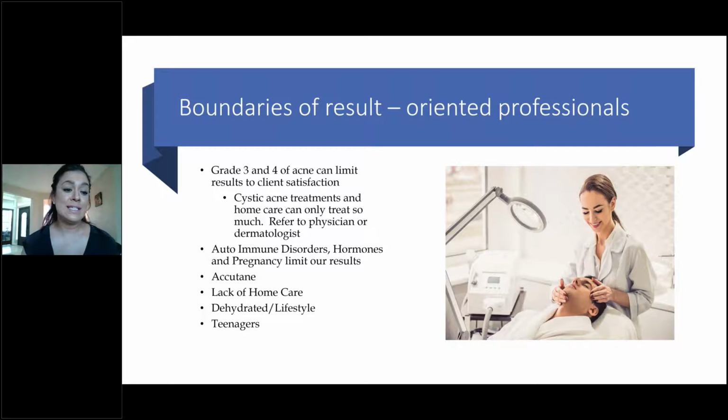Lifestyle, right? Dehydrated clients, some people just have a different lifestyle. Maybe they're outside, maybe they're in a work environment. I had a client who was a cook and just constantly had steam in her face. She was around food all the time, and it takes specific things to know that you can only do so much with specific lifestyles, with specific jobs.